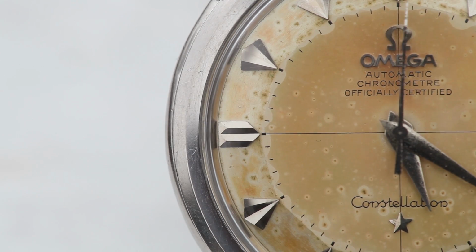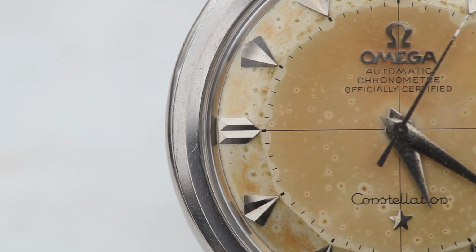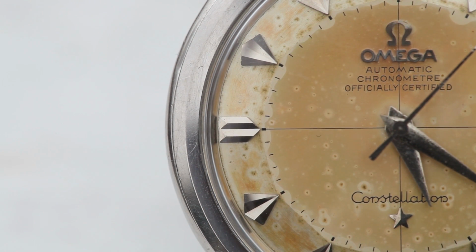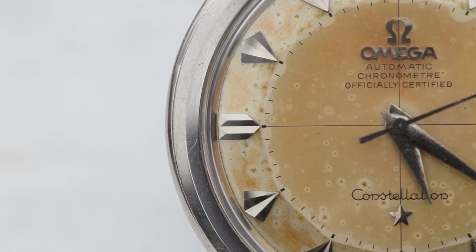I know that sounds crazy because I understand the beauty of complicated Pateks and the finishing of a Royal Oak, but geez, I can't necessarily say they are better than this.